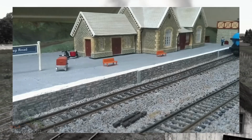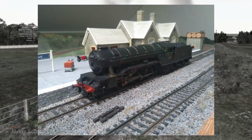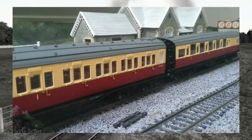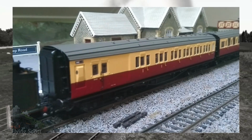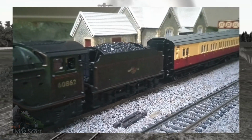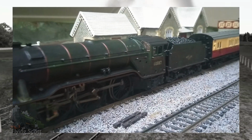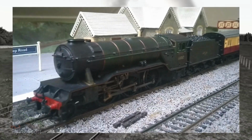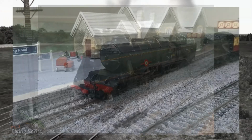Oddly appropriate for both themes is this Bachmann V2. As some of you might know, when the Bulleid Pacifics were withdrawn following an axle fracture on 35011 General Steam Navigation, V2s, B1s and Britannias were allocated to Southern sheds to run expresses for them. She actually runs very well, she has bearings, can crawl very well, and she's the first locomotive I weathered myself. You could probably already tell.